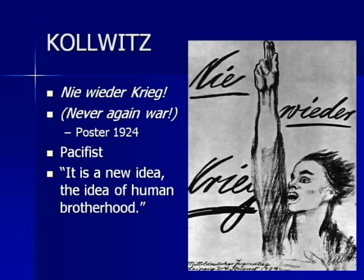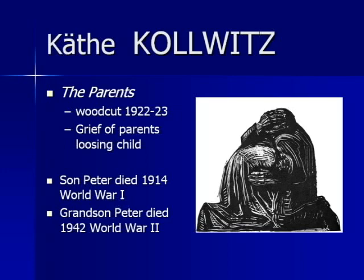Here you're seeing that same kind of shape. Obviously, I find these very, very moving. The same kind of shape where you have the dome shape, the compact forms united in embracing each other. In this case, two figures, the parents. And once again, she uses this theme of the parents in several different media. What you're seeing is the grief of the parents completely bowed over because they've lost their child.